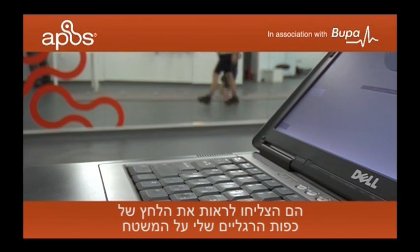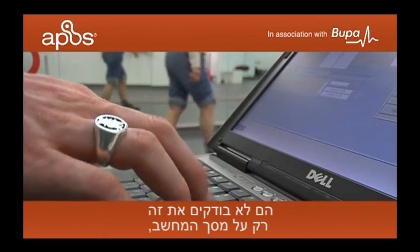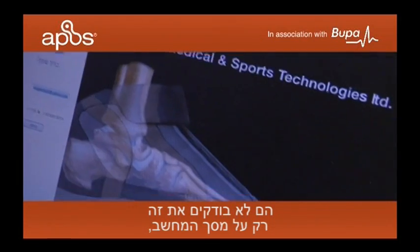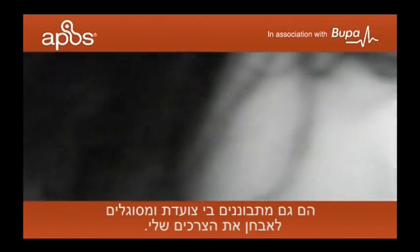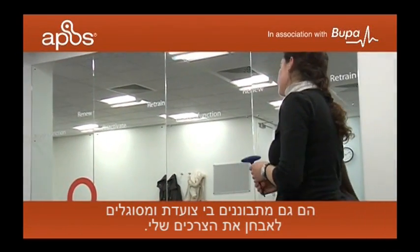They were able to actually look at the pressure of my feet on this mat, as well as the distance of my steps. They not only look at it on the screen of the computer, but they also look at me physically, and they're able to assess as to what is needed.